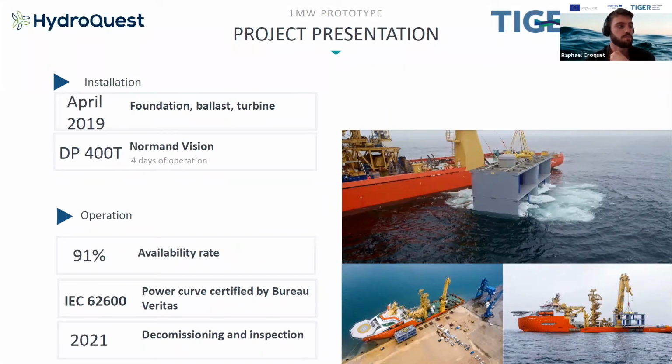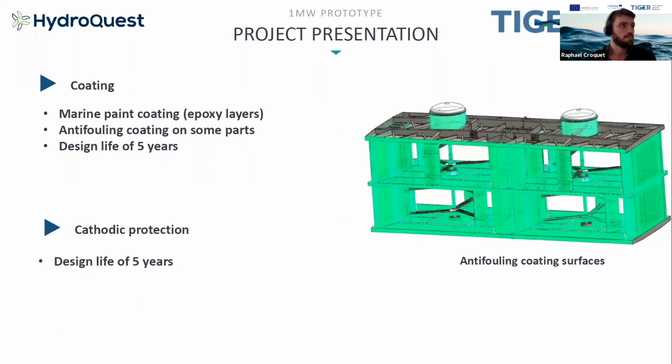The initial plan was to decommission it this summer, 2020, but as it is operating well, we postponed the decommissioning to have more data and more confidence in long-term deployment and wear of particular elements and so on. Regarding the coating of this device, as it is a prototype and our first device, we only decided on a design life of 5 years.